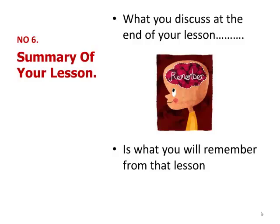Tip number 6, summary of your lesson. What you discuss at the end of your lesson is what you will probably remember from that lesson. And the 5 minutes at the end is well spent just recapping and trying to understand exactly what it is that you have learned.